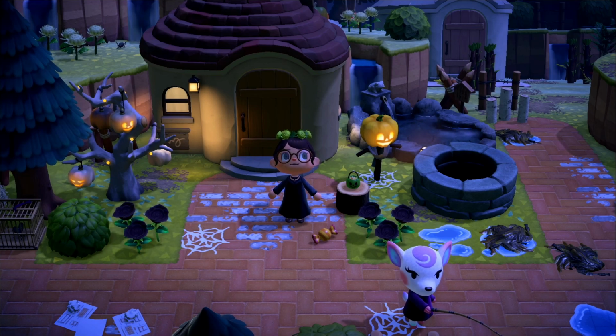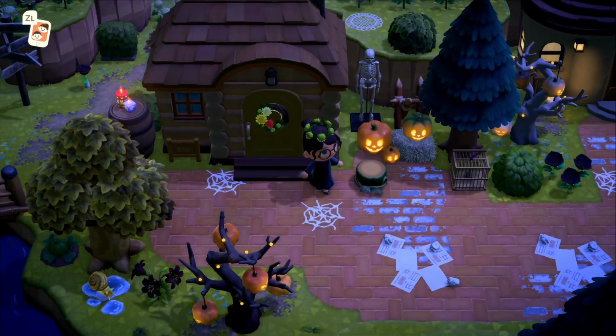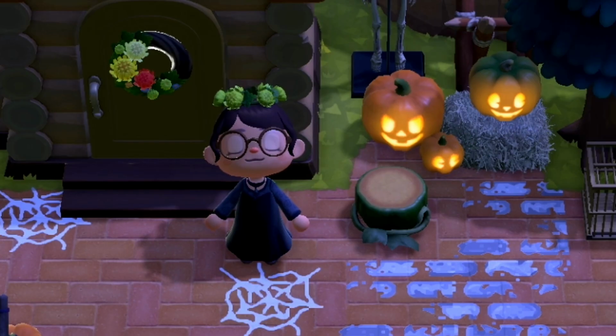So let's go check out Beau's. So for Beau, he just has some cute stuff laying around, like the pumpkins and the skeleton. His house was more haunted themed, and a house that you'd feel comfortable going trick-or-treating to. We all know Beau's the most likely to have the best candy.